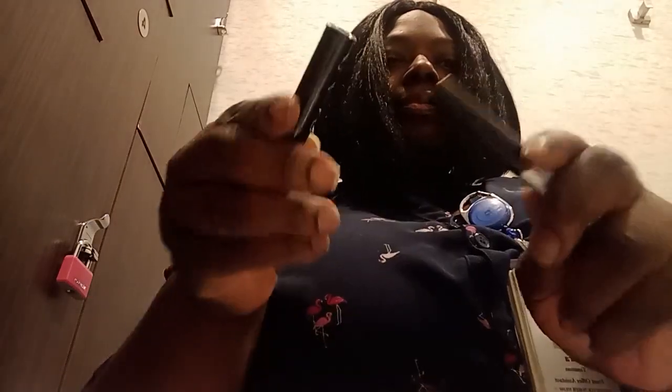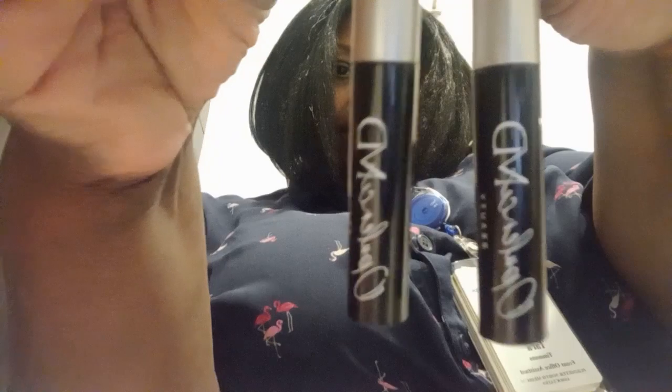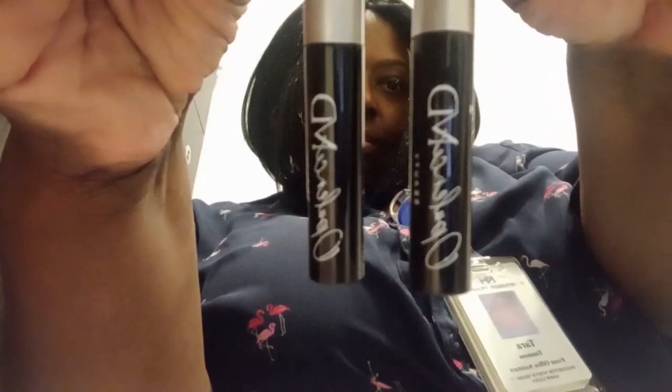And then it says, apply 3 coats of the gel liner or 2 coats of the liquid liner. This is the liquid liner. So since I'm pressed for time today, I think I may try the liquid liner first. And this is what it looks like. It's kind of wet, okay? It has a loud smell. I've never smelled liquid liner or eyelash glue that smelled that loud. That's new to me, okay?